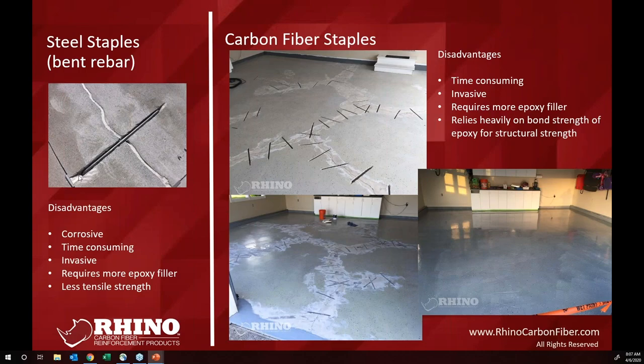This is a bent staple rebar. Bent rebar that's usually bent at the corners and then stuck in the crack, thinking that the rebar will go back where the rebar was messed up. It's pretty bad. I don't like the idea at all.